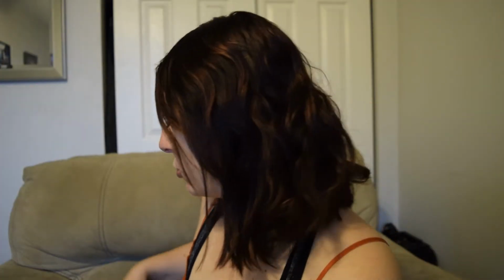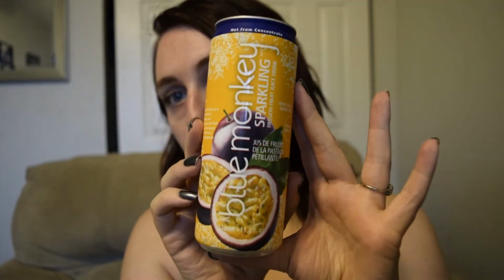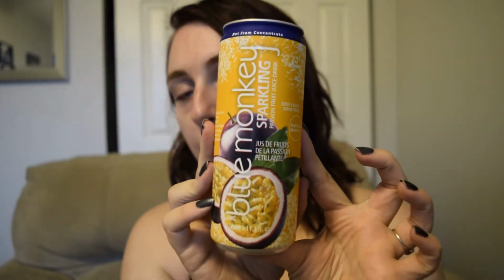Next up, I have some drinks. One I have had before, and that is the Blue Monkey Sparkling Passionfruit Juice Drink. And this is incredible. It tastes like an Italian soda. It's got a great passion fruit flavor to it, and it's just really bright and enjoyable. Passion fruit isn't really a flavor that we get very often in Canada, so to us it tastes very exotic and fun. So I really love seeing anything with passion fruit in it.